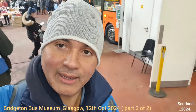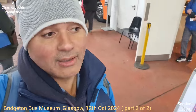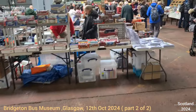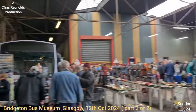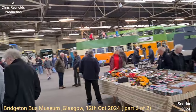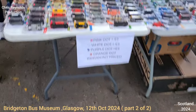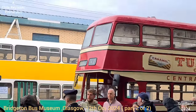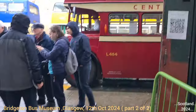It's a weekend event, it will be open again tomorrow, but I can only manage the Saturday today. We've got the banger racing at Lochgelly tomorrow, so I'll be doing a separate video for that. But today anyway, that's the buses that I'm running. So like I said, this is the stalls area. We've got a stall up there just in the corner. So I'll go outside, I'll get some footage of the buses out there for you.